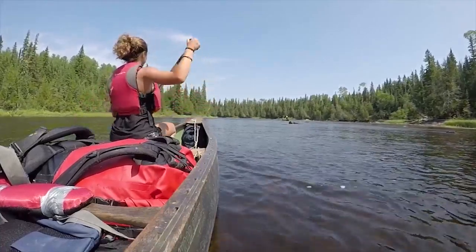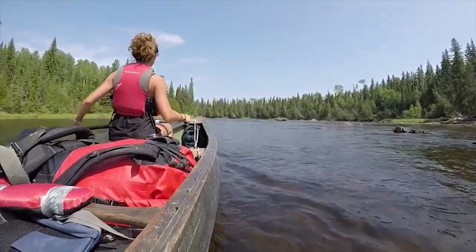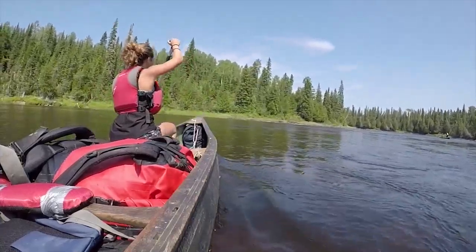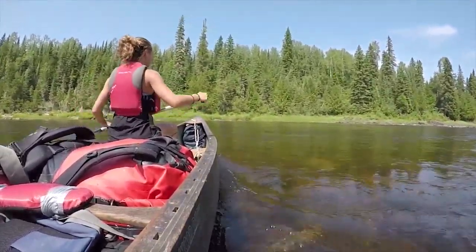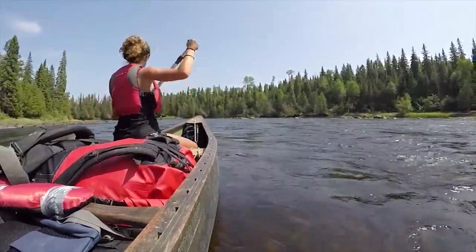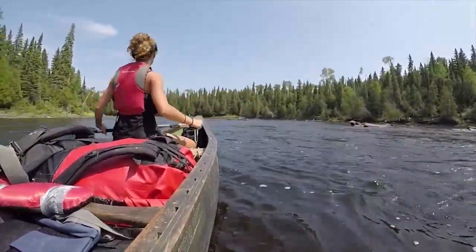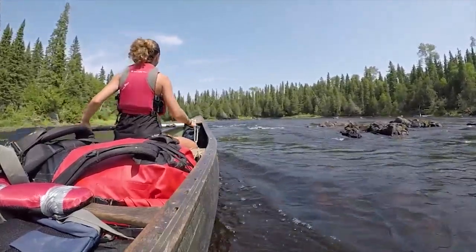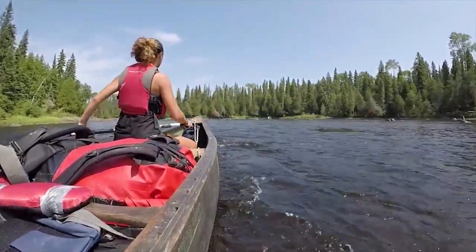Devil's Shoe Pack. There's Sinclair and Evan. Hard aground up to our right. If we're not careful, we will be too. Let's go left. Hard left? Hard left. Rock in the middle, so let's go right.